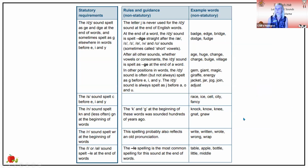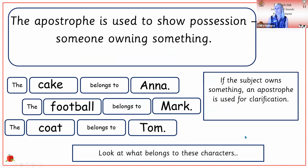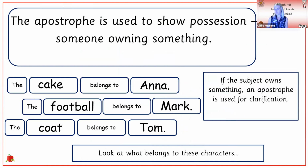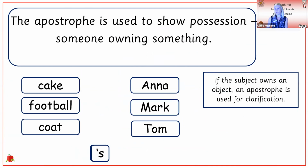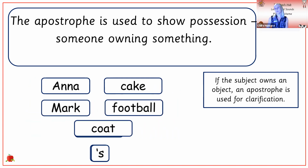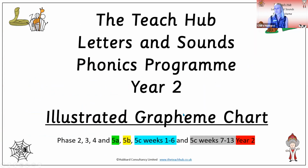All of these from the national curriculum are included. And again, if you want spelling support, that is there. Click on Year 2 within this writing section and you can find them there. I've used this with my class. This is part of it, using the apostrophe to show possession. The cake belongs to Anna. The football belongs to Mark, the cake belongs to Tom. So we drop those out of the way and we switch them around, and then it's Anna's cake, Mark's football, and Tom's coat. When I did this with my class, I had to change the names and the subjects because they're all editable, so I kept changing that to the children's names in the class and something that they had, which they quite liked.